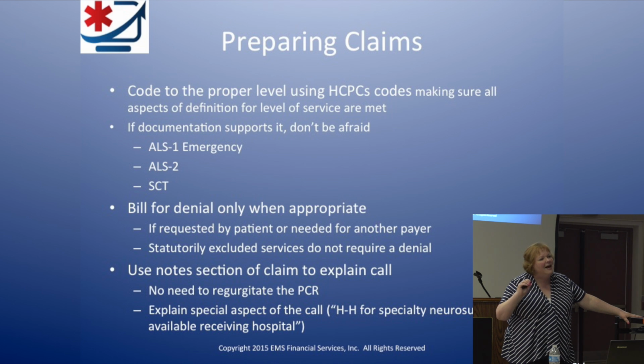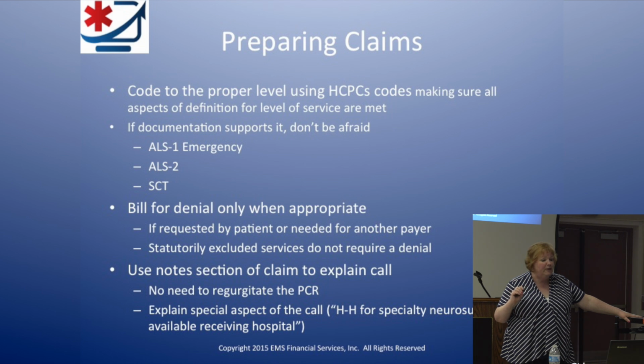So billing and electricity have a lot in common. You should be knowledgeable and respectful of it, but don't be afraid of it. If you've got the documentation to support it, go for it. And if you need a denial, bill for that.